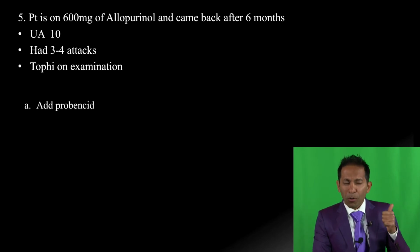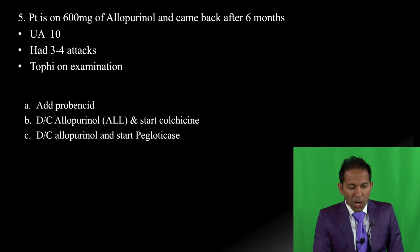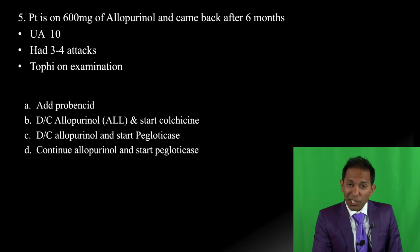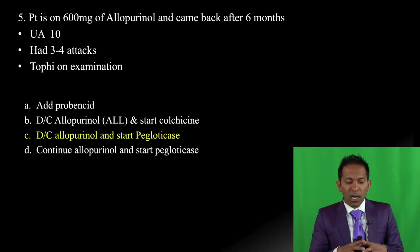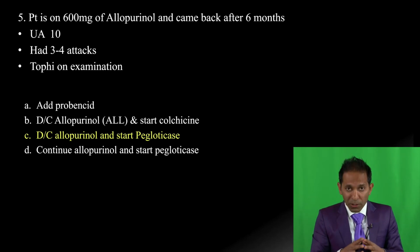Option A, add probenecid. Option B, DC his allopurinol and start him on colchicine. Option C, DC his allopurinol and start him on pegloticase. Option D, continue allopurinol and start him on pegloticase. So here the right answer is option C. This patient, we will stop the allopurinol, we will start him on pegloticase.